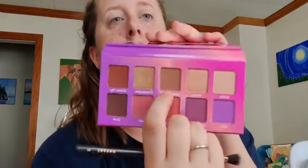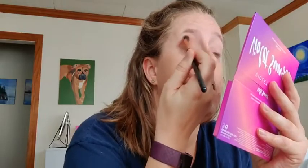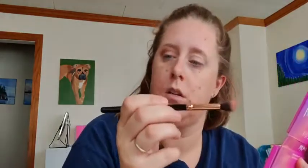All right. So I am going to go in with this shade right here. It's called Desert Sands. I'm going to put that on my crease here and just start blending it in. And then I will be using some Farmasi products too.